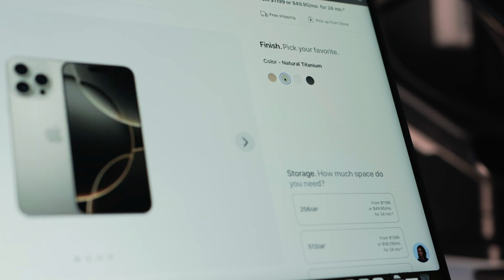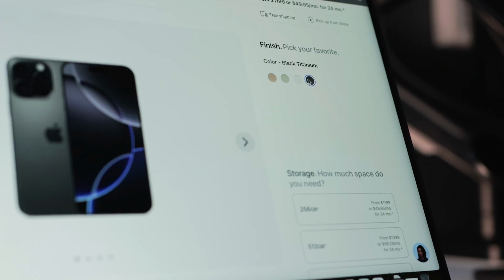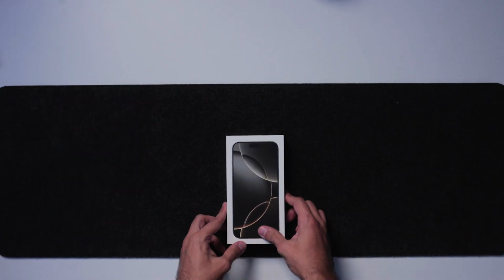Now first off, we've got 4 color options this year: desert titanium, natural titanium, which is this one, white titanium and black titanium to choose from. But let's be honest, I'm here for the natural titanium because it just looks so clean. Okay, so let's go ahead and unbox it.